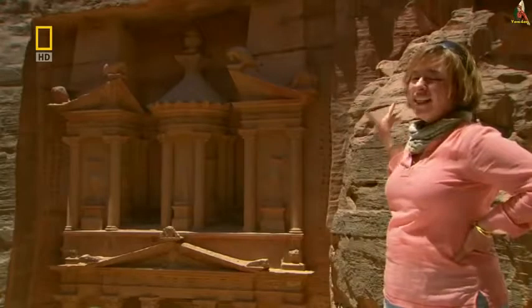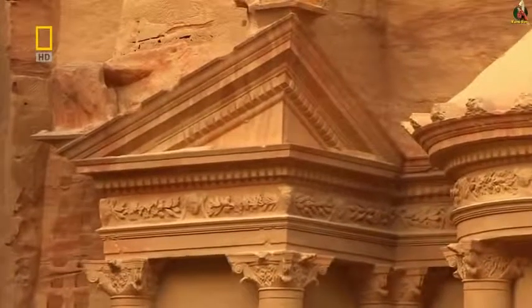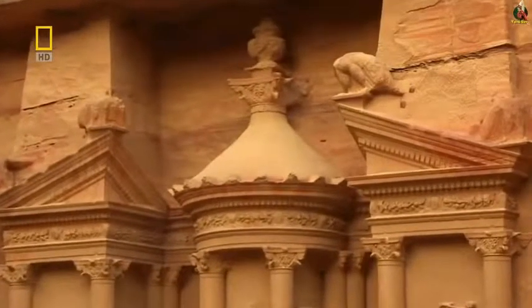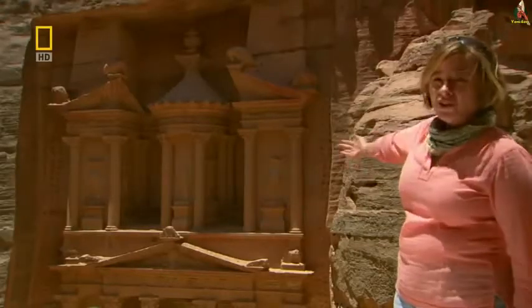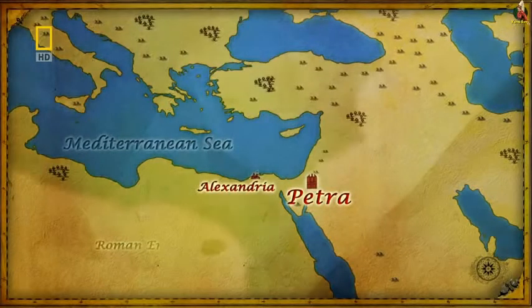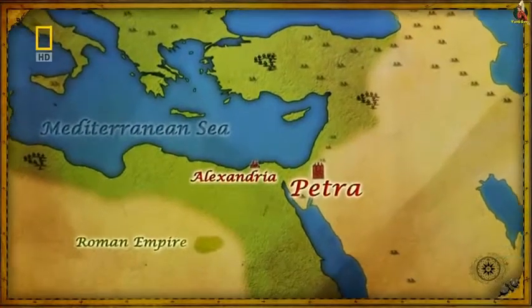But modern experts have discovered clues that prove the ancient Egyptians did not build it. They were able to identify its distinctive architecture. There are many Hellenistic features, Greek features here. The broken pediment at the top, the tholos, which is a drum-like structure in the middle, the pediment on top of the entrance, having the columns in front. Some of the features reflect the late Hellenistic style, found throughout the Roman Empire in cities like Alexandria to the west of Petra.